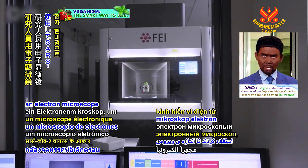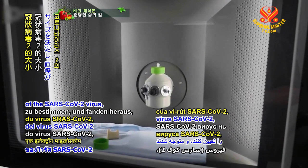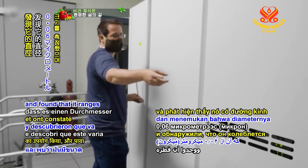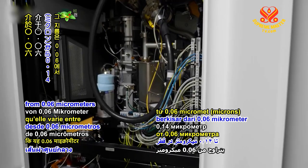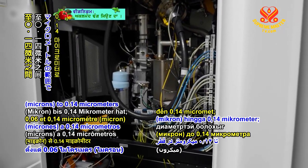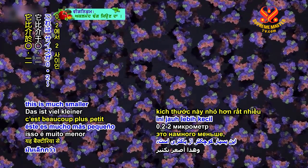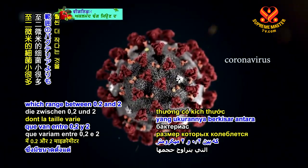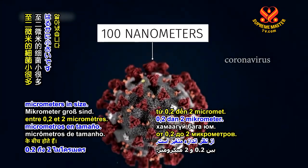Researchers used an electron microscope to determine the size of the SARS-CoV-2 virus and found that it ranges from 0.06 micrometers or microns to 0.14 micrometers in diameter. This is much smaller than bacteria, which range between 0.2 and 2 micrometers in size.